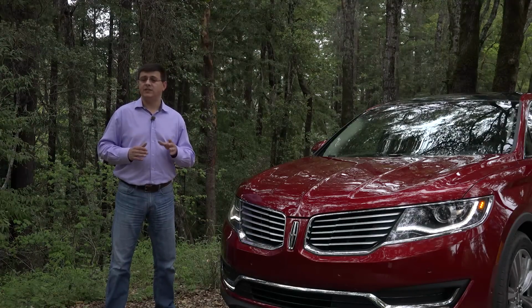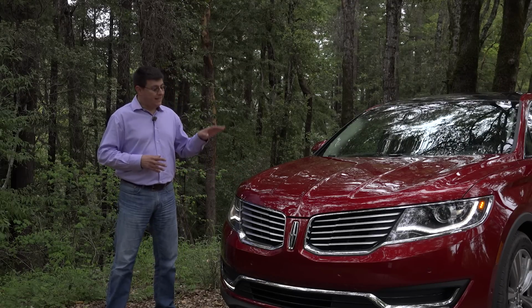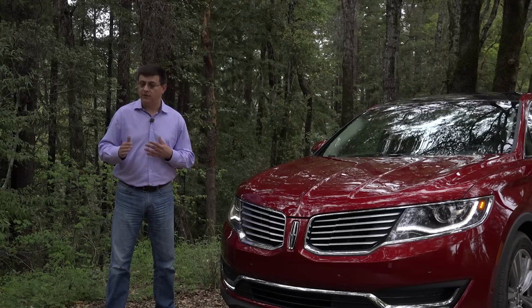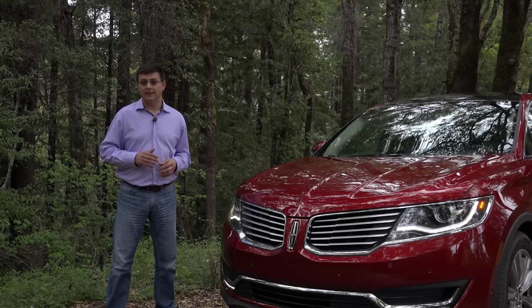Now that said, when we start taking a look at mid-level or top-end trims of the Lexus, the Lincoln really starts to distinguish itself. Even the base Lincoln has more power than we see over there in the Lexus. Fuel economy is not quite as good, but I'm actually willing to trade that for the extra power and the better engine note that we get in the Lincoln.